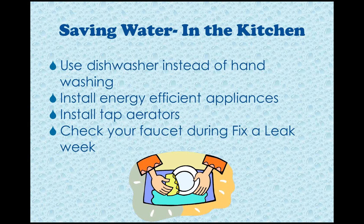Make sure that you run them full, though. You don't want to be running dishwashers partially full because that's still going to waste a lot of water. Another thing is not to rinse your dishes before you put them in the dishwasher. That'll save about 10 gallons per load.